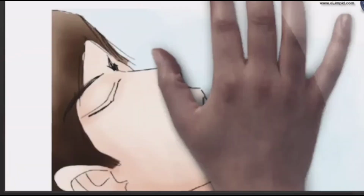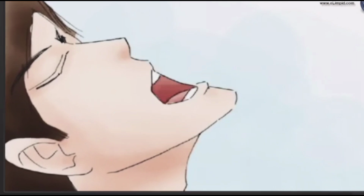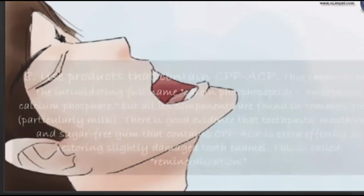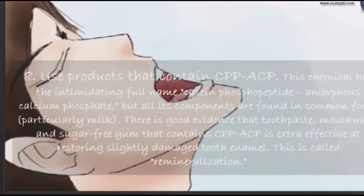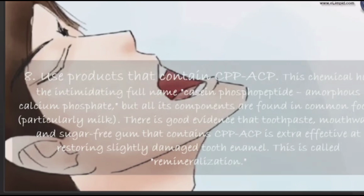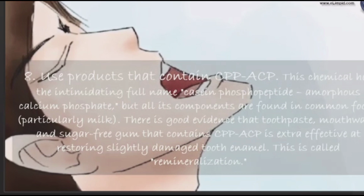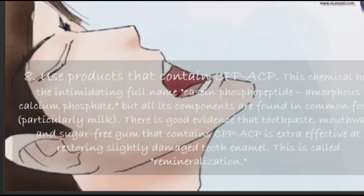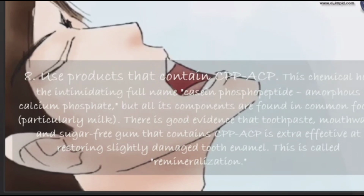Use products that contain CPP-ACP. This chemical has the intimidating full name casein phosphopeptide, amorphous calcium phosphate, but all its components are found in common foods, particularly milk. There is good evidence that toothpaste, mouthwash, and sugar-free gum that contains CPP-ACP is extra effective at restoring slightly damaged tooth enamel. This is called remineralization.